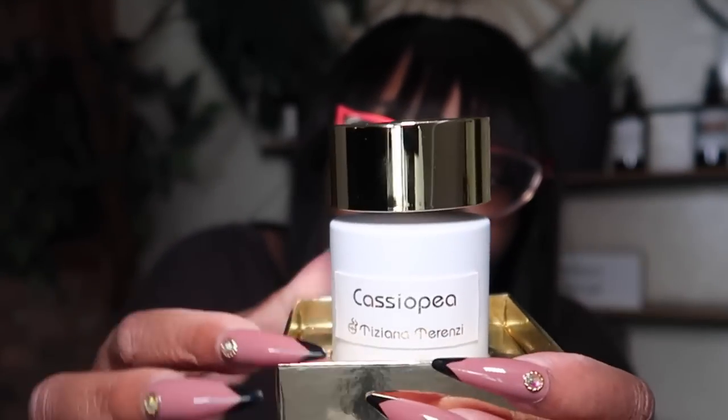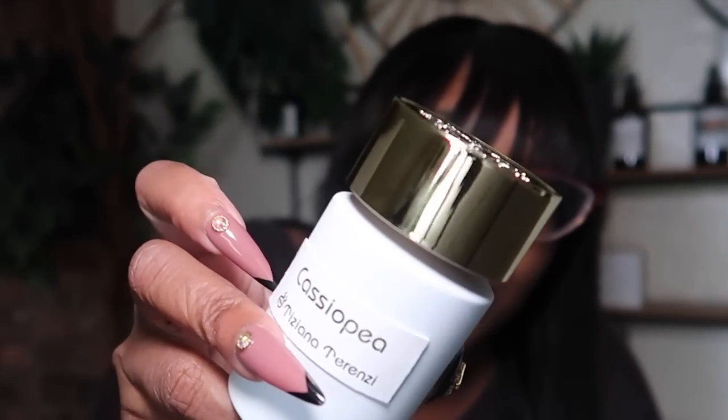The bottle is so cute. It's tiny. It looks huge, but it's not. It's longer. And I got another. I got Deluxe, of course. You guys know, if you watch my haul, I just hauled Deluxe the perfume.